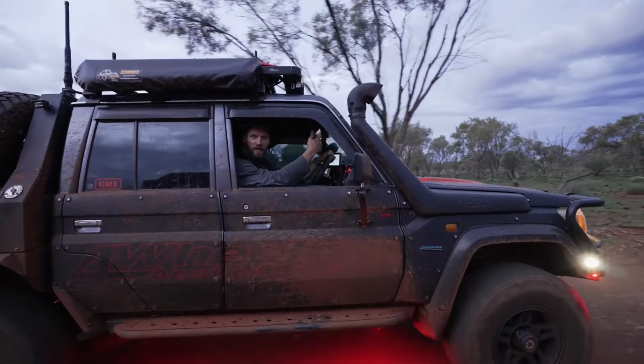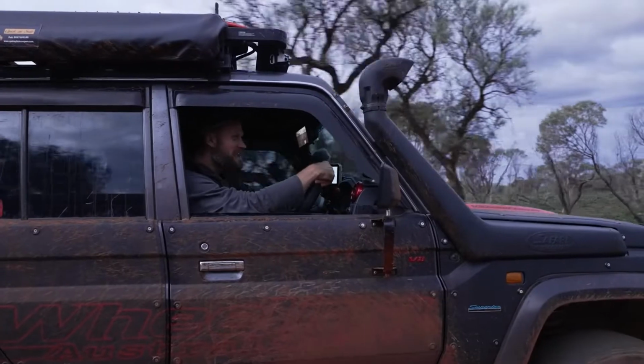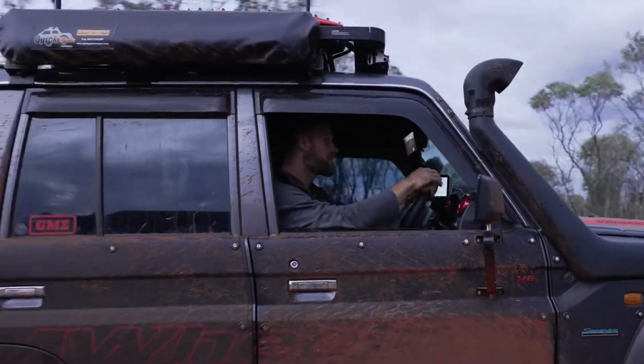This is my favourite time of the day to be driving. Just that twilight time. We've got a lot of fire, getting nice and warm. And then we've got to set up a time lapse and check out this beautiful sky. That is the priority.